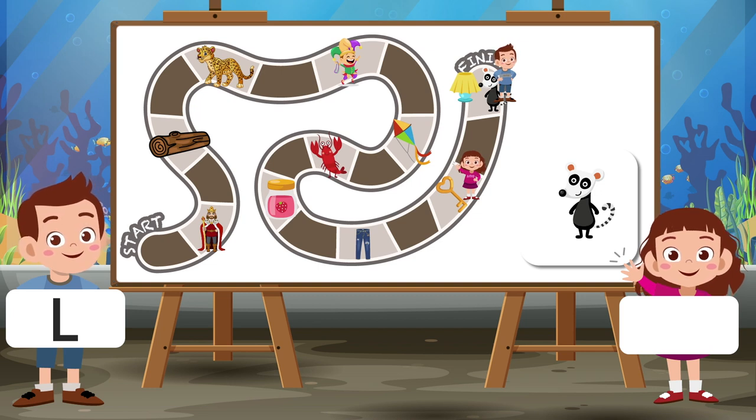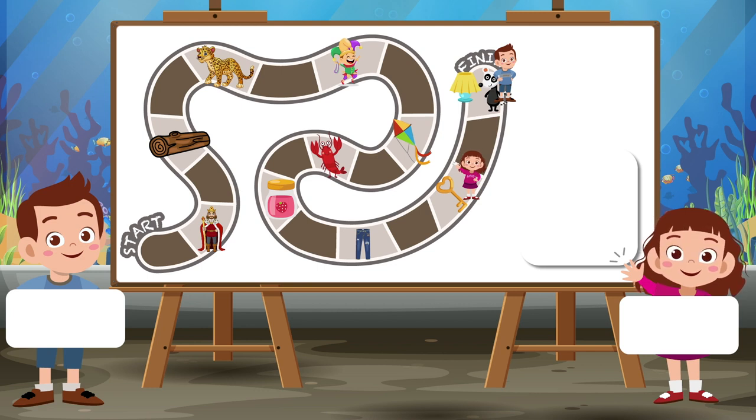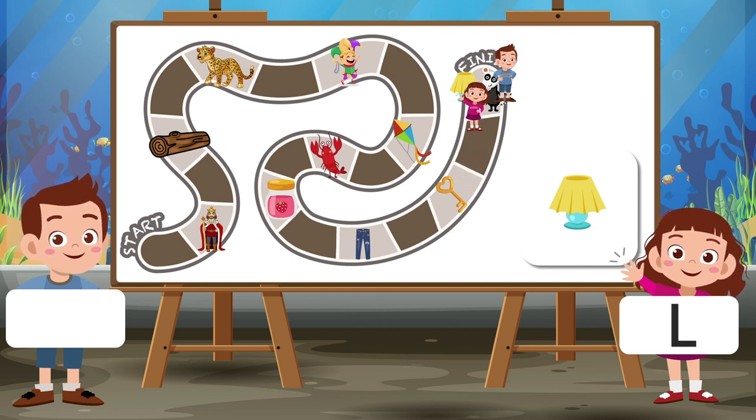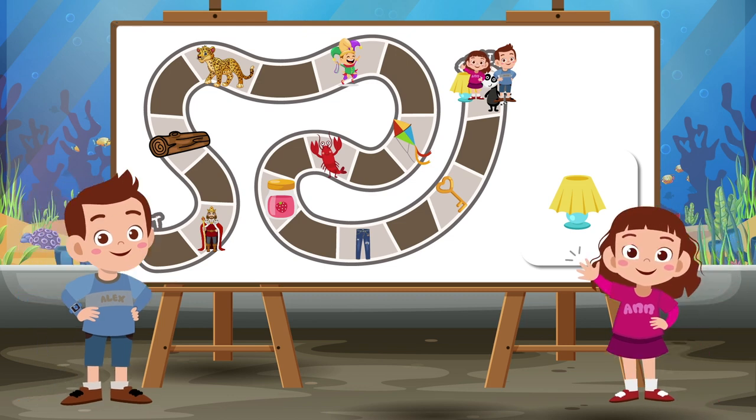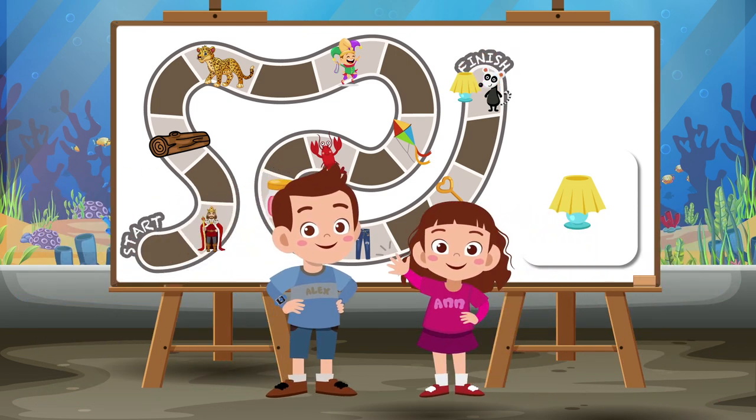Alex, great! Game over for you. Anne, tell me, please, when I should stop. Alexis, please stop! This is a lamp picture and the first letter is L. Anne, great! Game over for you. You are wonderful children. Thanks, Alexis! Alexis, this game is amazing. We would like to play again. Alexis, do you have a game? Yes, I have many games. I will show you. Are you ready?